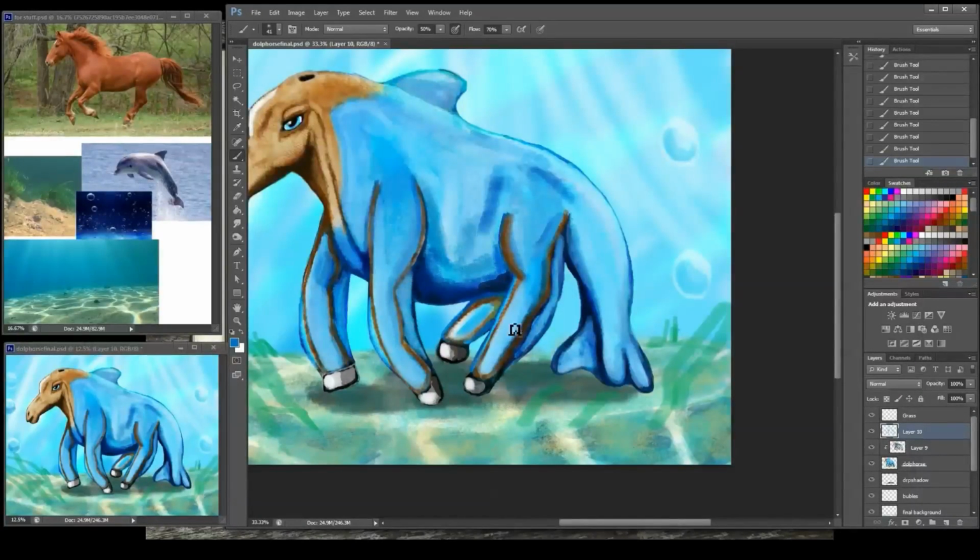Even though there have been a couple bumps in my road with art, I still do really enjoy it, and I really like seeing a picture come to life. It's exciting.